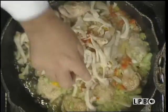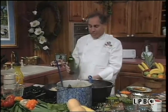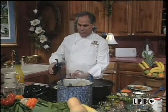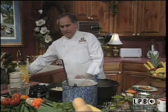And then once it gets really nice and sauteed down into that skillet, I'm going to deglaze with just a little touch of sherry. Just a little touch. Be careful, sometimes the sherry will flame up if the skillet is really hot, so just kind of pull it off of the fire. I don't know if this one will flame up or not, but normally it does. Yeah, there it is. And the sherry will burn off real quickly.